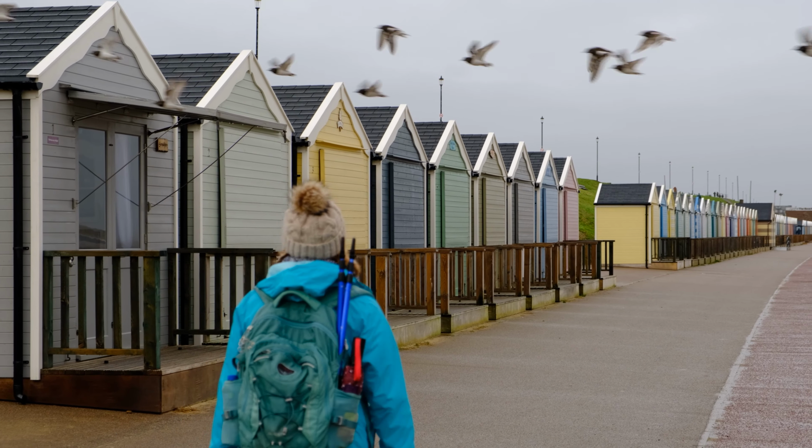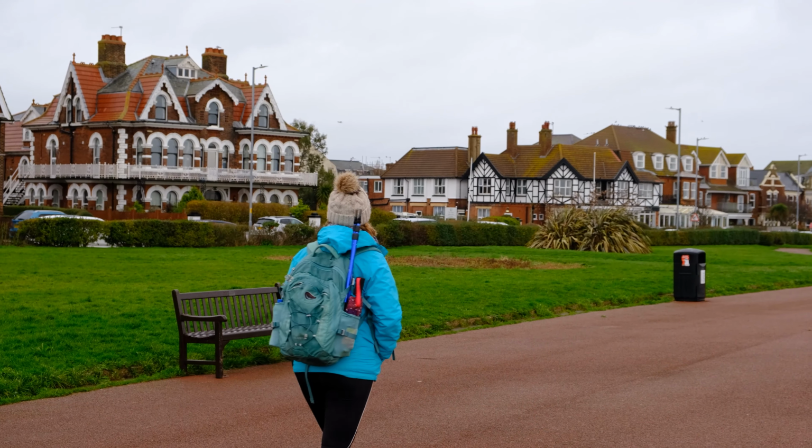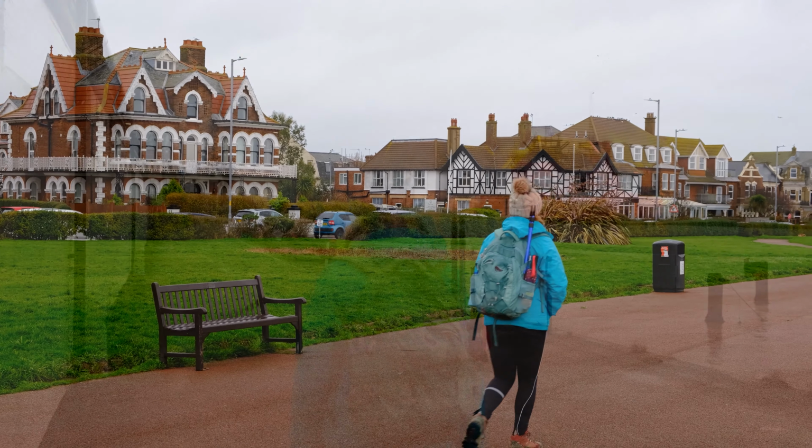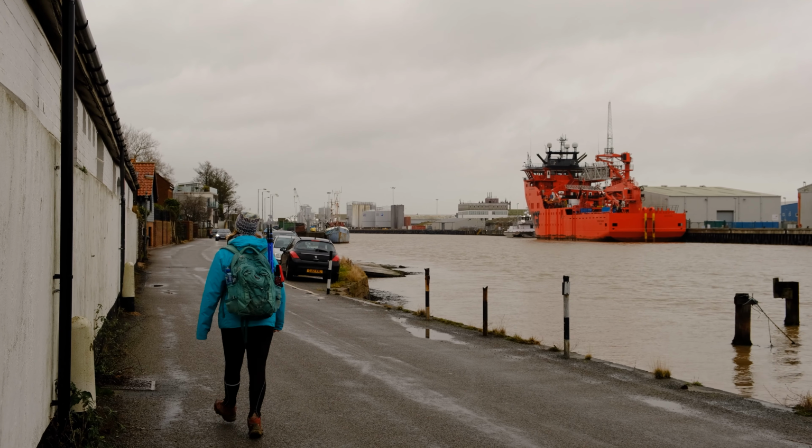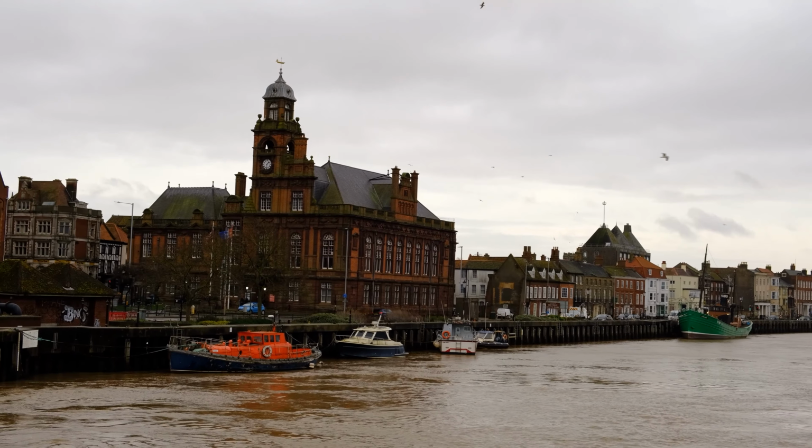Entering the outskirts of Great Yarmouth, we're really only a little more than about halfway there. Great Yarmouth is a big town, and we're going to go all the way through it, up to the dunes that lead up to the edge of Caister-on-Sea.